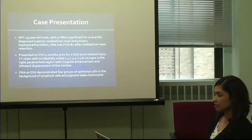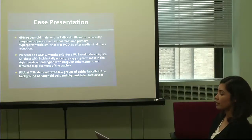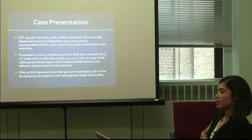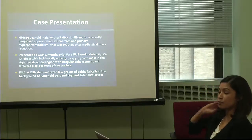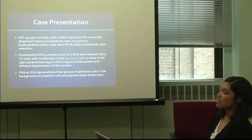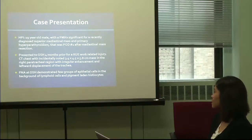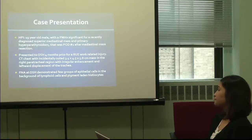He presented to an outside hospital after sustaining a right upper extremity work-related injury. He worked for a shipping company and had wedged his arm in between a shipping crate and the wall, so that was the reason why he first presented to the outside hospital. He had a CT chest that incidentally noted a 3.4 by 4.5 by 5.8 centimeter mass in the right paratracheal region with irregular enhancement and leftward displacement of the trachea.